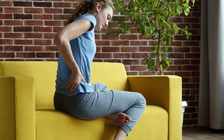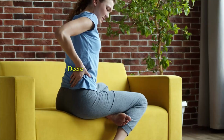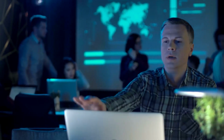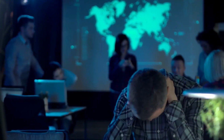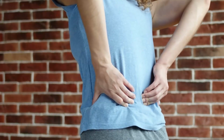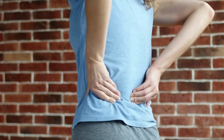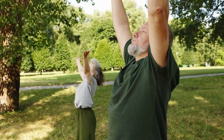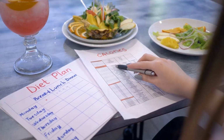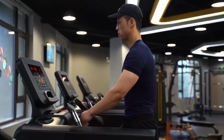One of the most immediate benefits of improving bone health is a noticeable decrease in pain and discomfort. Bone loss, especially when it reaches advanced stages like osteoporosis, can cause your bones to become fragile. This can lead to constant aches and pains, particularly in areas like the lower back, hips, or wrists. For some people, even simple movements like bending down to tie their shoes or lifting groceries can be excruciating. When you start taking steps to improve bone health, through better nutrition, weight-bearing exercises, and possibly medications prescribed by your doctor, you may feel less pain in just a few weeks.